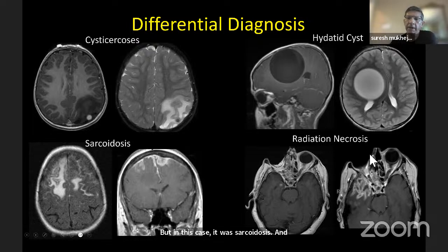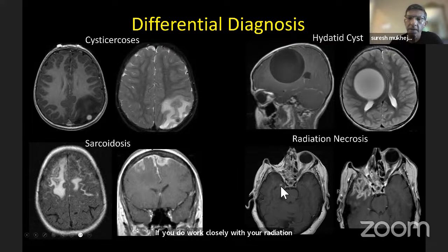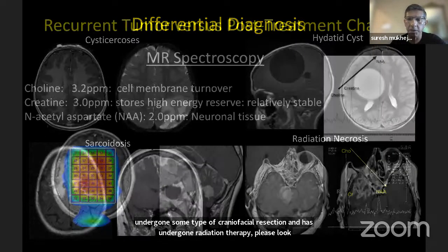This patient had enucleation and underwent high-dose radiation. If you look at this, you're not really sure what it is. You have to include the possibility of metastases, but it's always important, if you do work closely with your radiation oncologist, to know exactly where that high-dose radiation field was. So we saw this and we knew it was a high-dose field and we felt it was probably radiation necrosis. And then about a year later, unfortunately, this thing blew up and this was all radiation necrosis. So if you see something like this in a patient that has undergone some type of craniofacial resection and has undergone radiation therapy, please look at the high-dose field when you partner with your radiation oncologist.